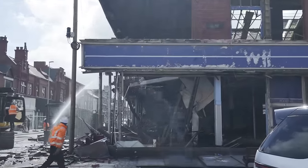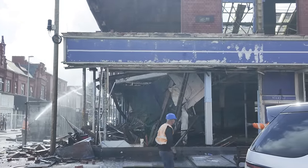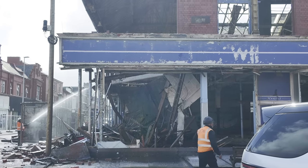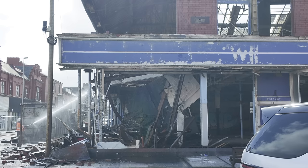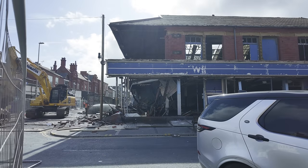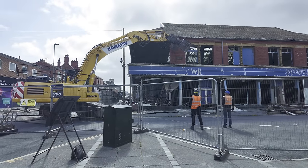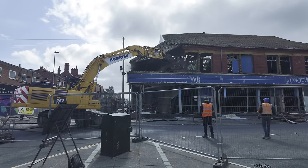Here's a look from the Waterloo roadside, the corner. See right into it there. Look at that. They're trying to keep the dust down with the hose, but when I was down there before, my goodness, it was coming right at me, so I decided to come round here. Well, there's no going back now, is there? No.